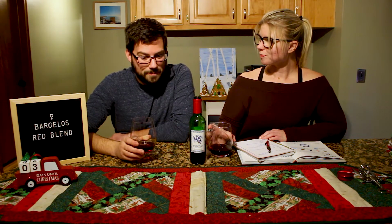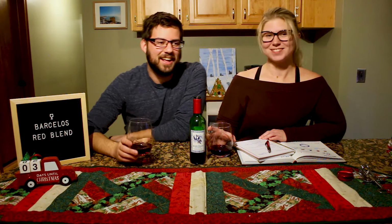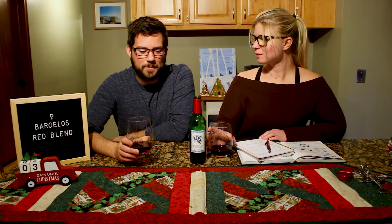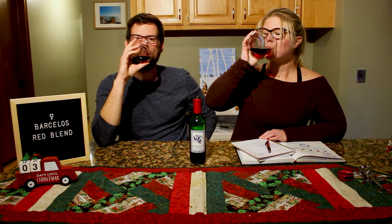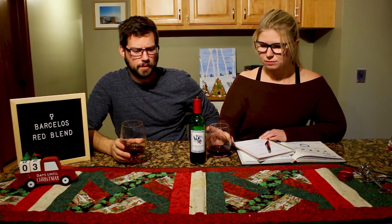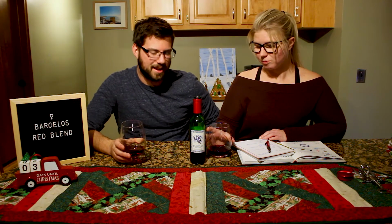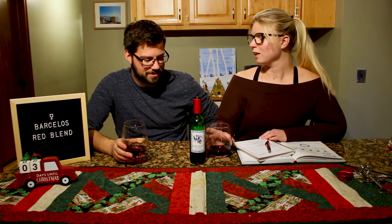Woo! Wow, it was a strong reaction, high acidity, but it's kind of sweet. I like that. That's not like a red that I've had. Usually the reds kind of all blur together for me, but this is different.